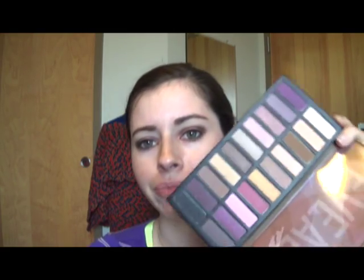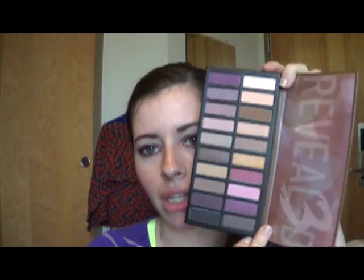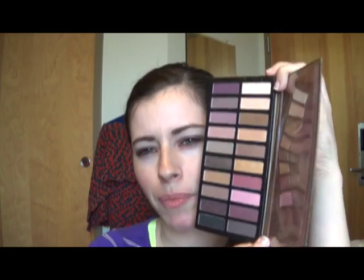The 3 colors up top look like mattes. It looks like we've got 4 matte shades. 1, 2, 3, 4. 4 with glitter in them, and the rest are all shimmers. So, nice combination. I would have liked to have seen a couple more mattes.